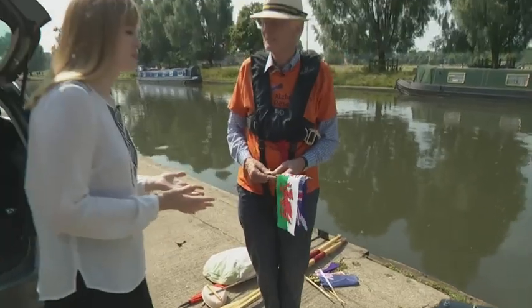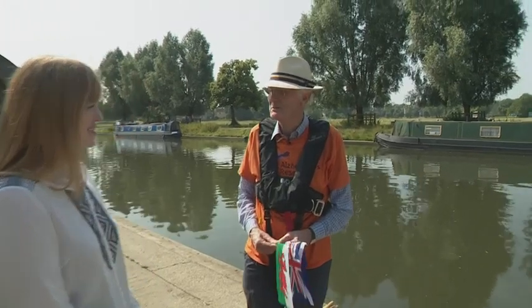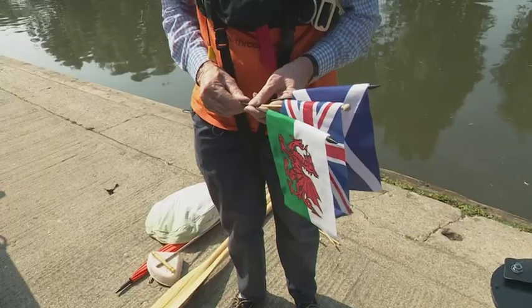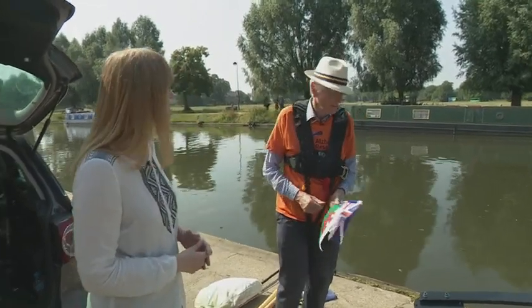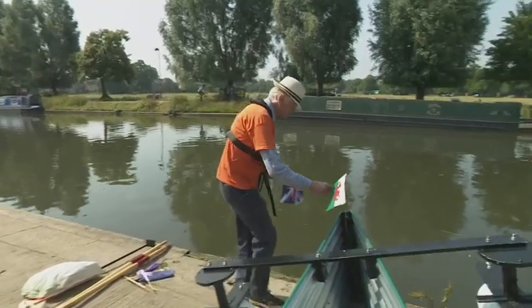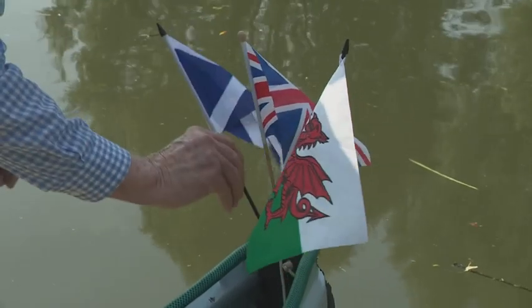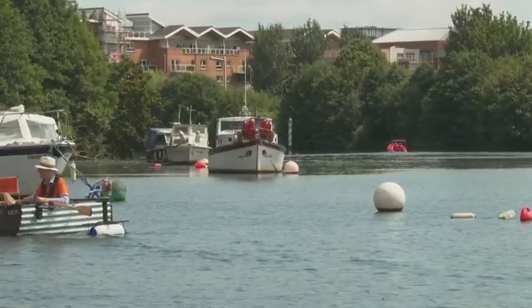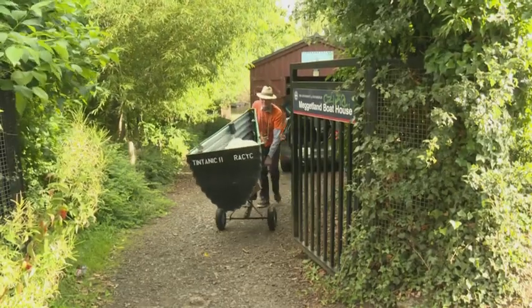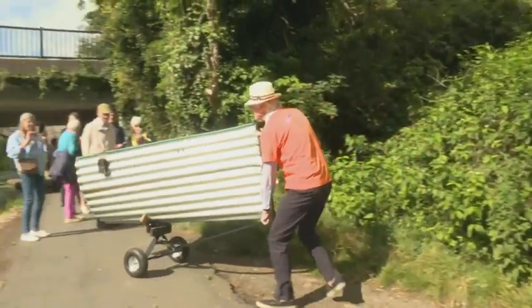So you've got three flags here. What are they representing? Well, they represent the places I'm going to. The first part of my challenge was to be in England. I've been to Wales, to Cardiff, and then Scotland. So it's showing where you're going? Showing where I'm going, yes. Oh, fantastic. And where do they go in the boat, then? Well, they go on the bows. Major Mick started his journey in Henley, was filmed here in Cardiff in July, in Edinburgh in August, and will be finishing his odyssey in England to coincide with his 81st birthday at the end of September.